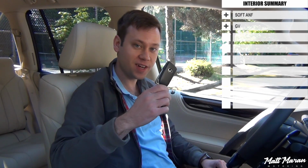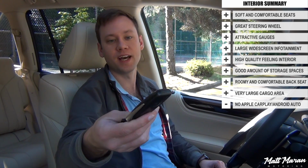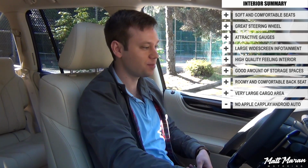All right, so start up and go for a drive. The LX has a nice Lexus key here. It is a really nice design. Of course, a lot of them come with a little leather pouch, but this one doesn't. But anyway, it's keyless entry and push button start, of course. You just leave the key in your pocket, hit the engine start button, and fire to life.